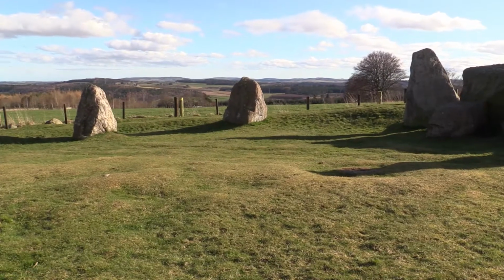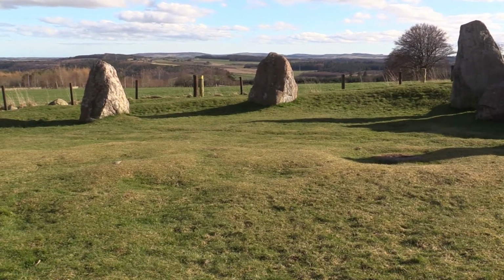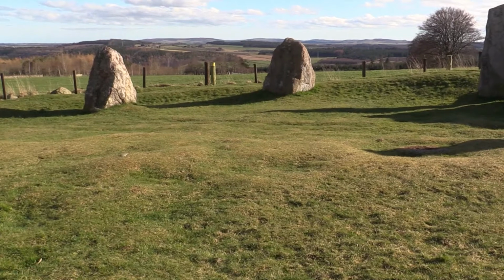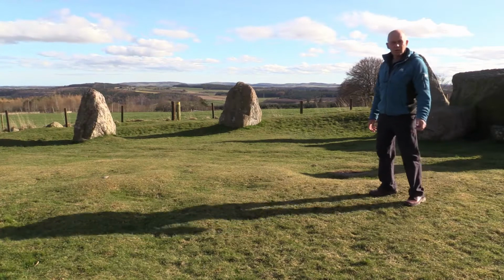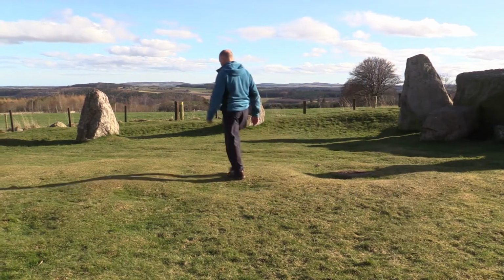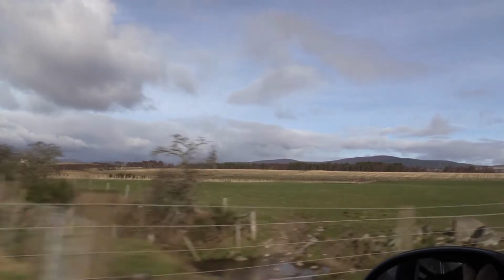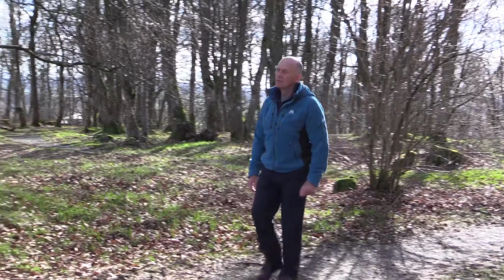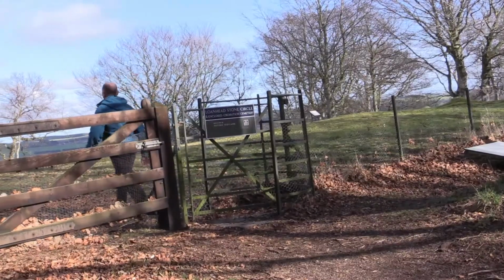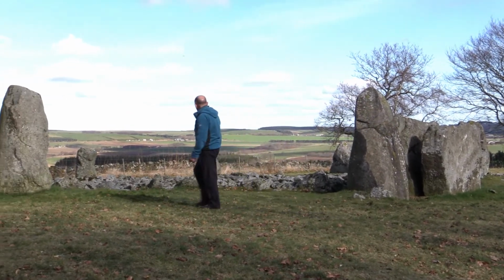At Lonehead of Daviot near Inverurie, the internal cairn was partially reconstructed following archaeological excavations. It helps us to understand more fully the sequence of the construction of stone circles. Let's go and have a look at it now. At Lonehead of Daviot, the partially reconstructed cairn gives a good idea of their size and importance. When completed, it might have been several feet high.